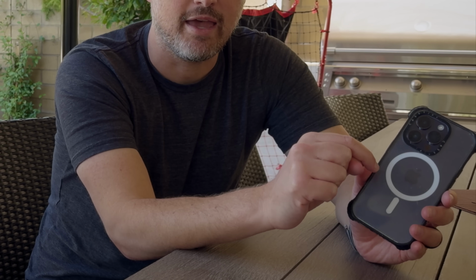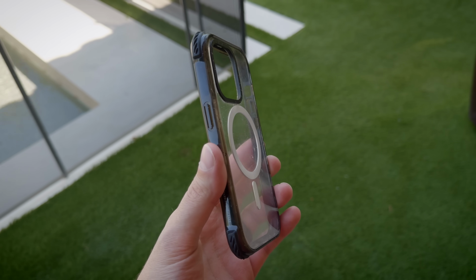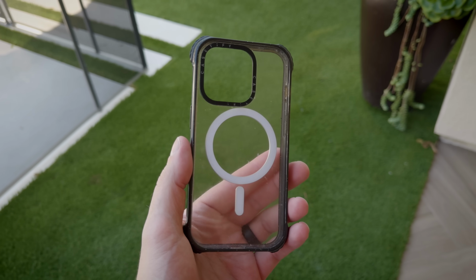What you've never seen is what these phones look like in a Casetify case after a year. My wife drops her phone weekly. My kids throw her phone across the room. Her phones used to break every single year. I have had her iPhone 14 Pro in a Casetify case since day one. And I want to take that case off and show you what it looks like.